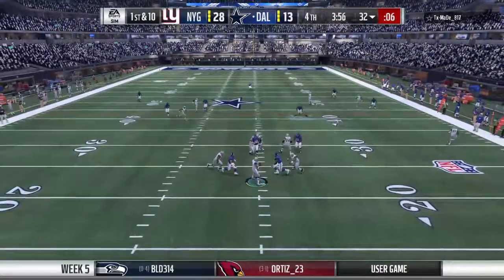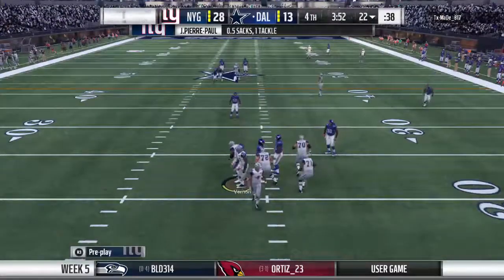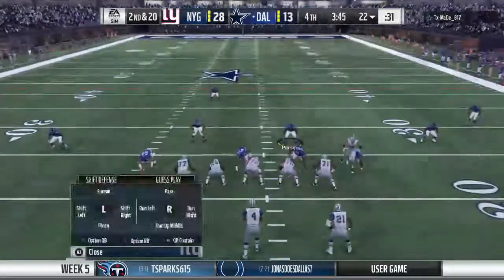Prescott on 1st down. And no escaping this time as he'll go down. They got him for a sack. Jason Pierre-Paul in there to drop him for his 5th sack of the year.